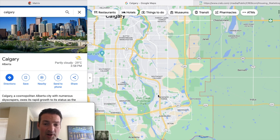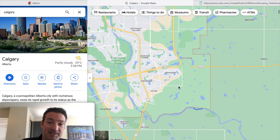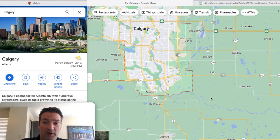It can be a bit of a sprawl, like to get from Seton all the way to downtown. I personally would not want to do that commute every day. So it can be a bit sprawled out, which I think it's going to continue to go in that direction. There's already new builds south of Mahogany and this Hotchkiss area. So over time, this whole region, I think, will be part of Calgary. So just a bit sprawled out.